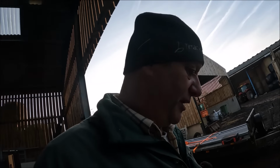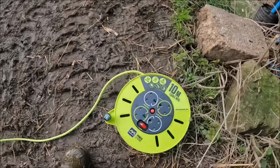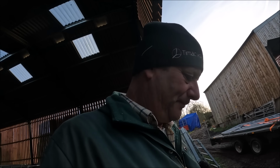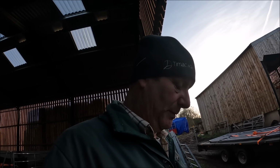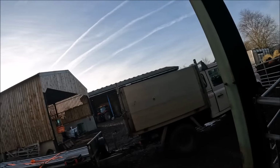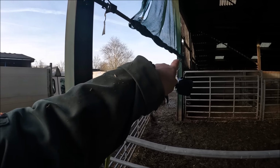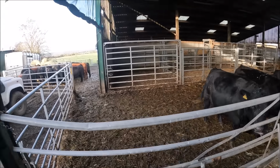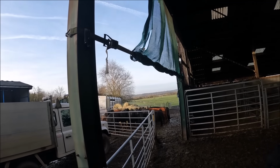I very generously treated myself to the new extension cable yesterday. 20 quid. It is a bit plastic, but as long as it does the job. Right, I need to get a cable to the socket over there where they can't interfere with it. So it's gonna have to go up and over there, I think.